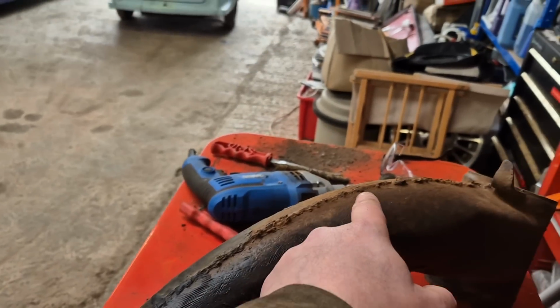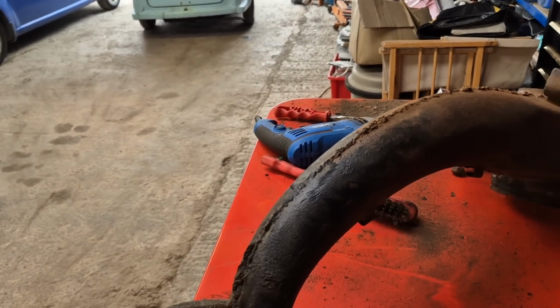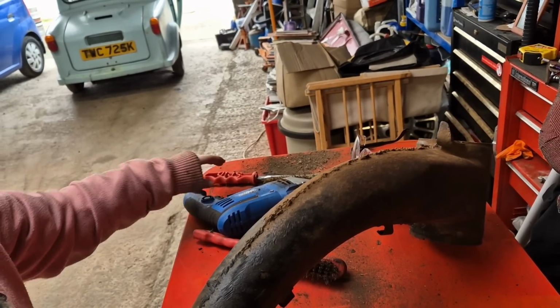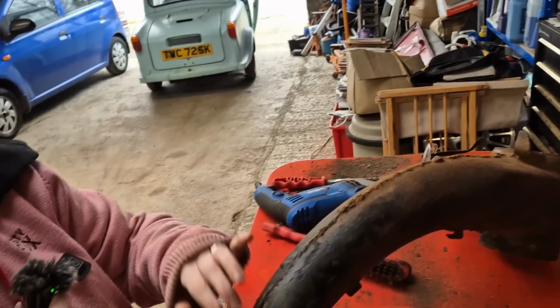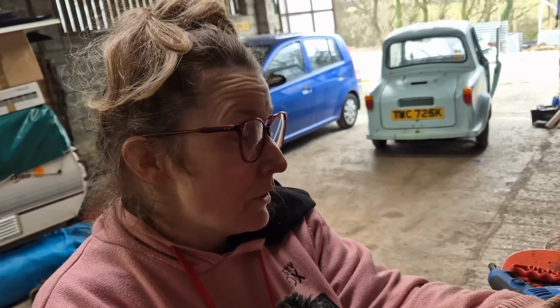Hilariously crap, really. Obviously they didn't bother finishing them off. So obviously take it back using the Whizzy and a bit of brute force, and then I will prime it, and then I'm going to paint it. Excellent. So hopefully it should look quite nice when it's finished.